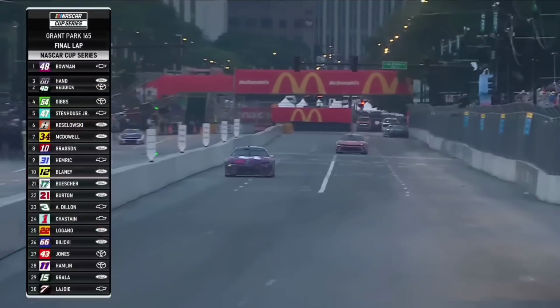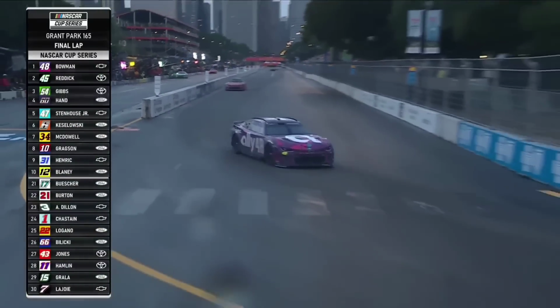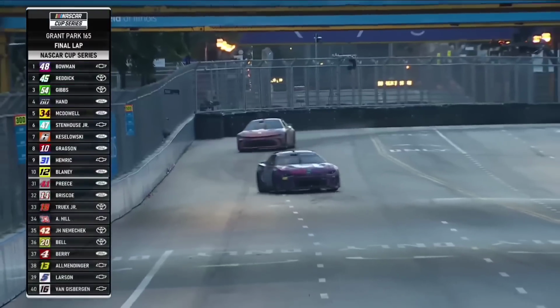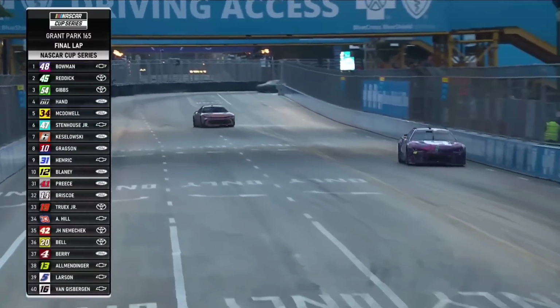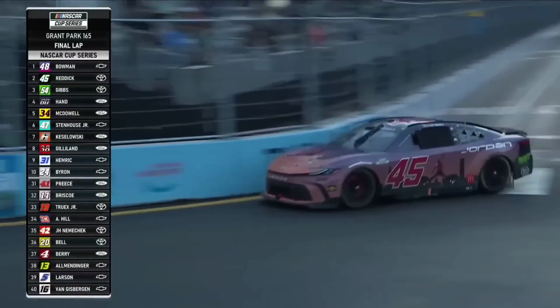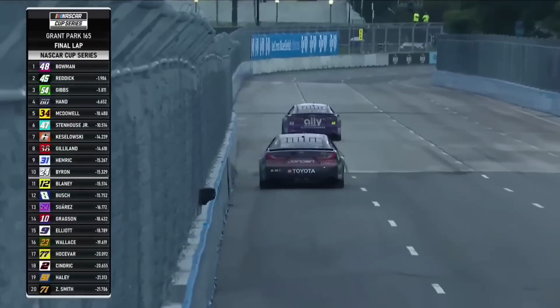Is there enough time? Reddick is the faster car. He is catching Alex Bowman. And Tyler Reddick's sails are in the wind. He'll cut the left. He's got time to do it. Question is, does he have enough time? 1.7 seconds behind the race leader. Tyler Reddick trying to shut down the separation and trying to score the win today in Chicago.